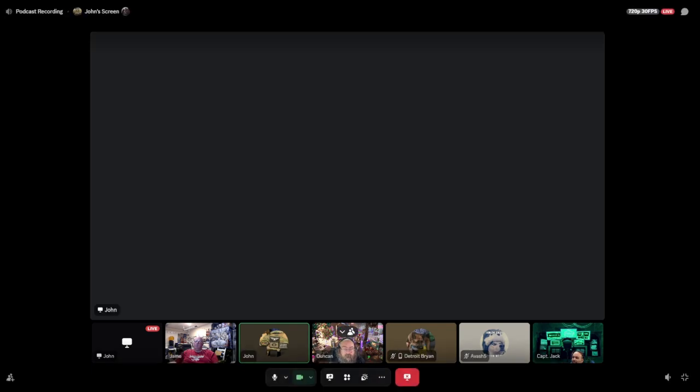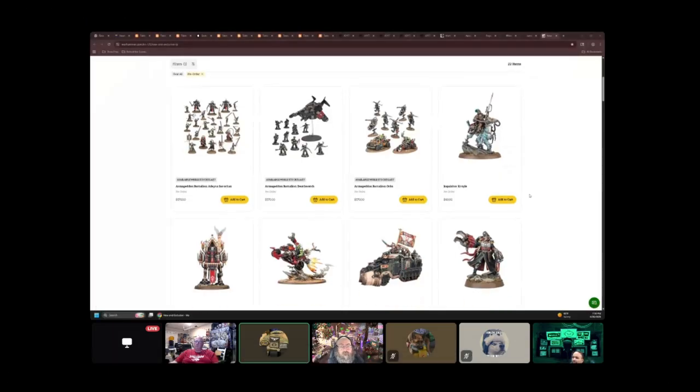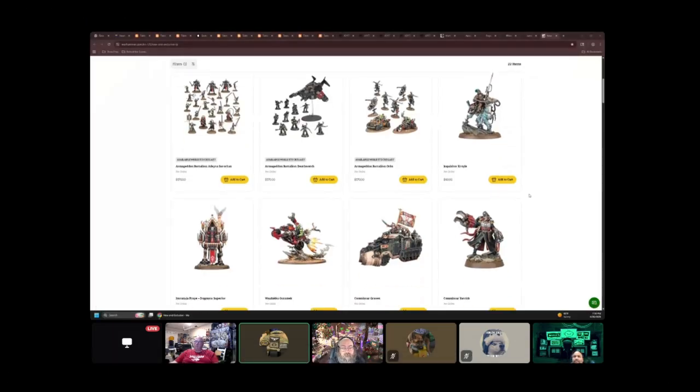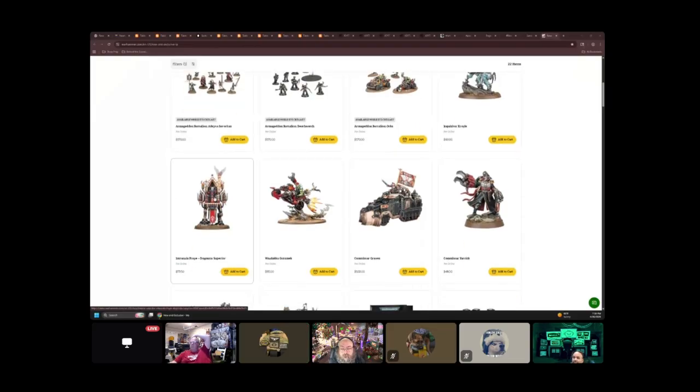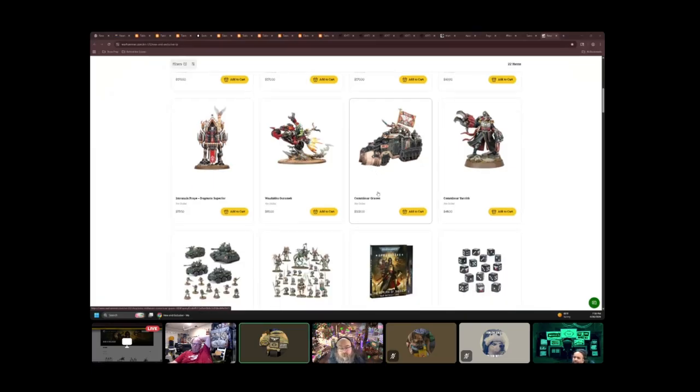All right. So this week we had obviously the release of a bunch of cool stuff you can steal for Militia, Solar Auxilia, and Mechanicum. Inquisitor Kroll is $60 for a single model on a mount. The Dogmata Superior is $74 for an Abeyant. And then Commissar Graves in the Ghoul Wagon is $102.